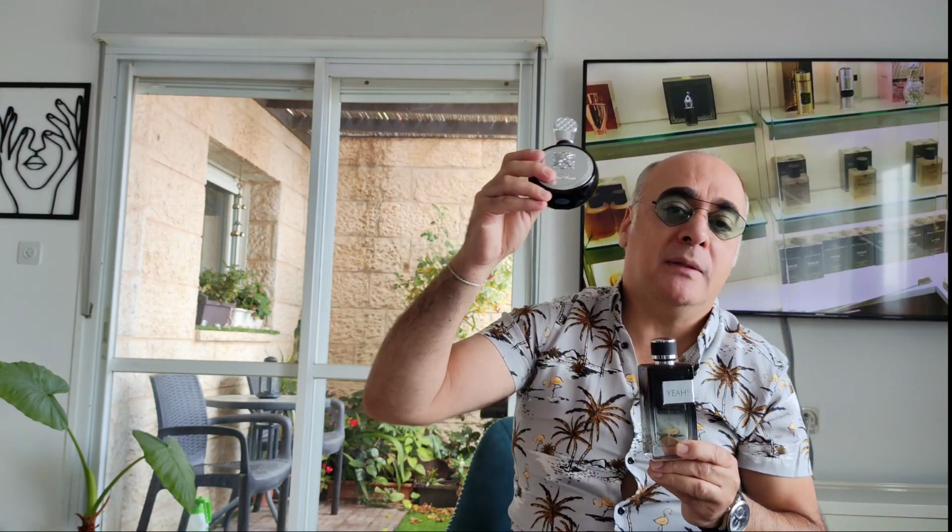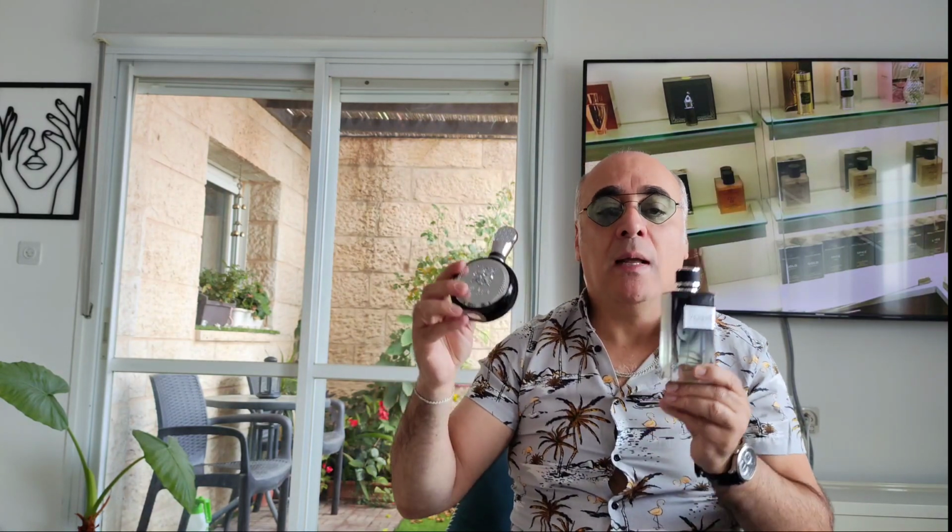Okay, so they differ a little bit. This one is a little bit more sweet, more on the EDP, but it's a mix between the two. And this one is a little bit more on the EDT, but mixed on the two. I like them equally. This one lasts on me 6, sometimes 7 hours, so more than the other one. And for the price, it's a bargain. This was a picture of this fragrance.